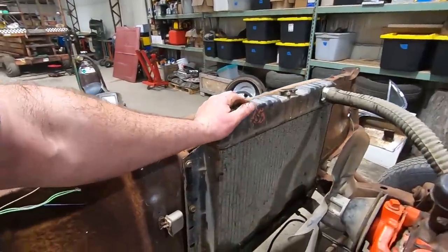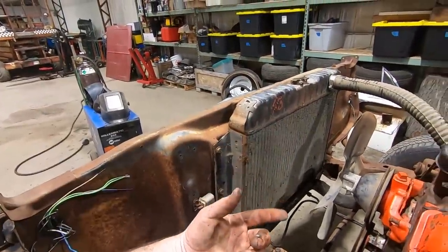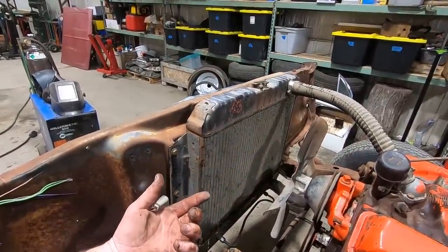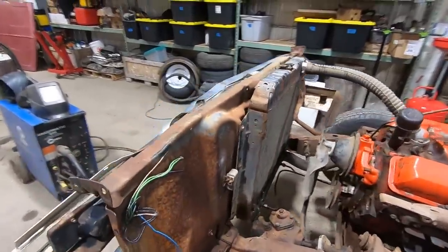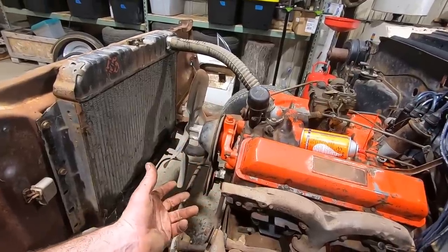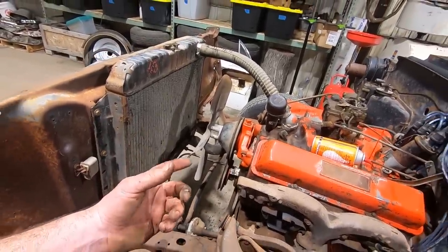Stuck our old crusty 62 leaker in here. I didn't put the fan shroud on because it's gonna have to come off at some point anyway. Also, I don't have any better radiator hoses. Well, I probably do, but I ain't gonna look for any because it's all gonna come apart. We'll get some new ones coming. Fans on. As you remember, we didn't have brackets for the generator, alternator, whatever.